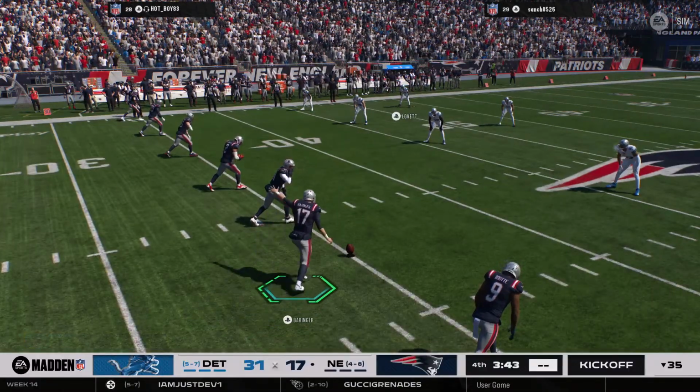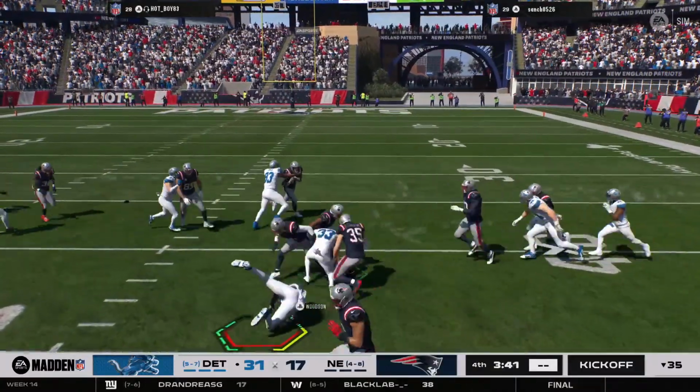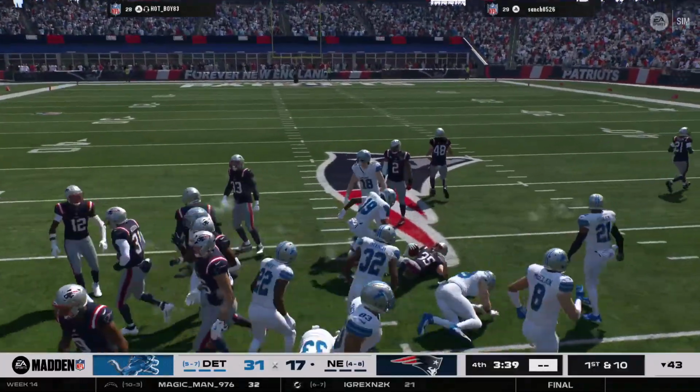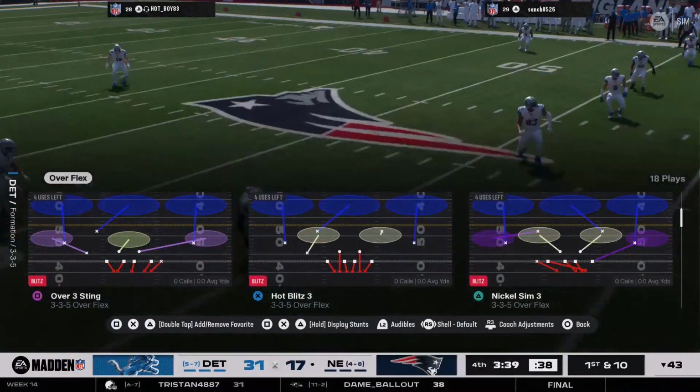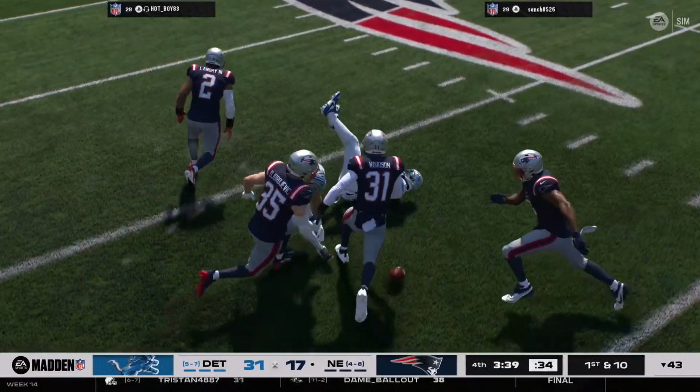The kickoff unit is out there, and they'll send this one away. Special teams has come up with the recovery. Late in the game, this is where you see teams really start taking some chances. And boy, this was a big one, but it's not going to work out.